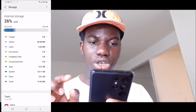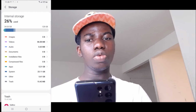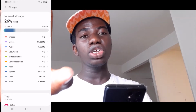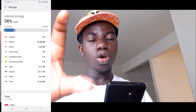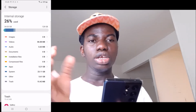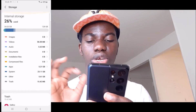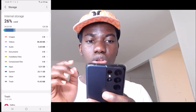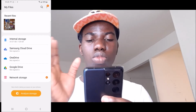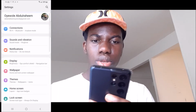This is the storage. So the phone came with 128 gig. And you might be wondering why have I used 26% so fast. It's because I'm transferring everything on my old phone into this phone. Everything on my old phone is 34.03 gig. So I'm transferring everything into this new phone, and that's why it's taking 26% of my space already. So yeah, the phone is 128 gig. If you want to order the phone, you can order one that has more gigabytes, but it costs more and stuff like that. So yeah, those are the settings.